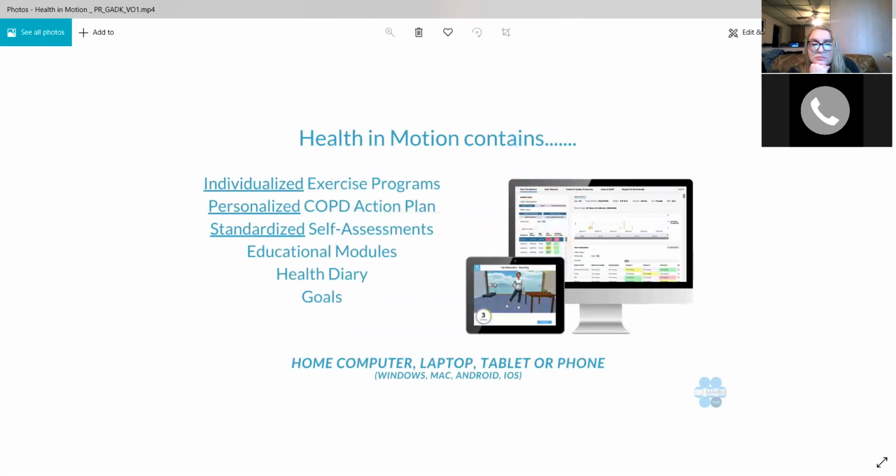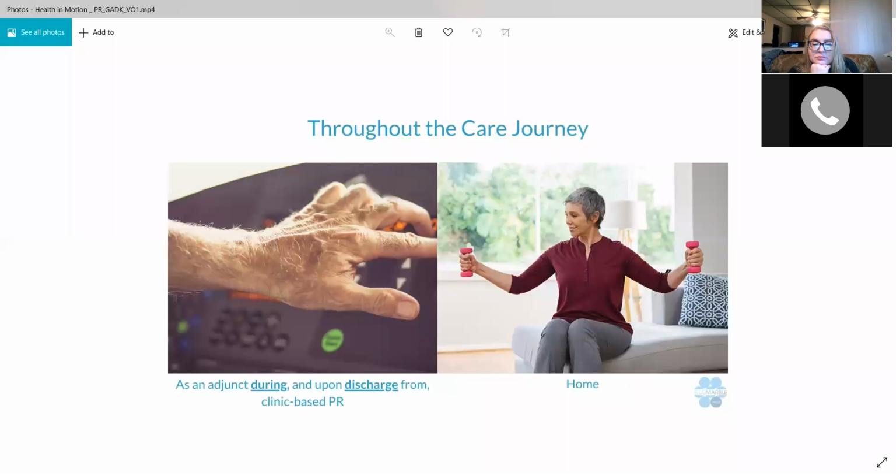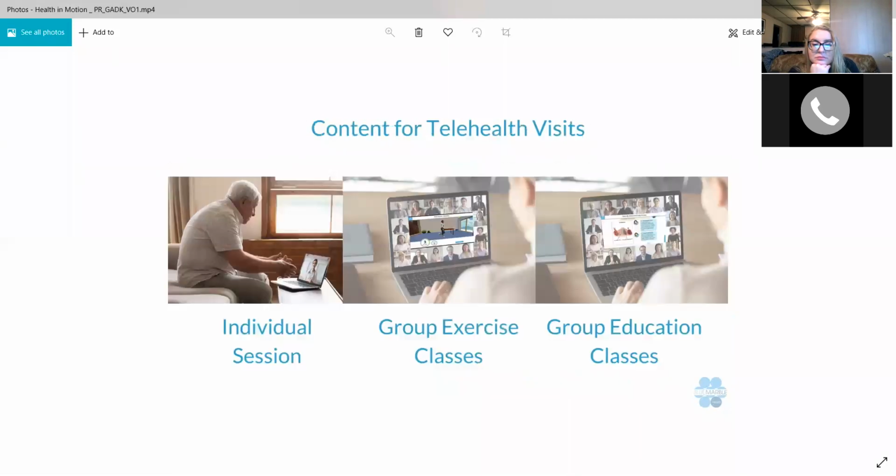Health in Motion contains an assortment of tools to help your clients manage their health, from individualized exercise programs to personalized COPD action plans and standardized assessments, all from your client's home computer, laptop, tablet, or phone. Health in Motion is a versatile software platform. It can be used as an adjunct to or upon discharge from clinic-based pulmonary rehab or from home. It even works with individual telehealth visits, as well as offers content for group telehealth, exercise, and education classes.